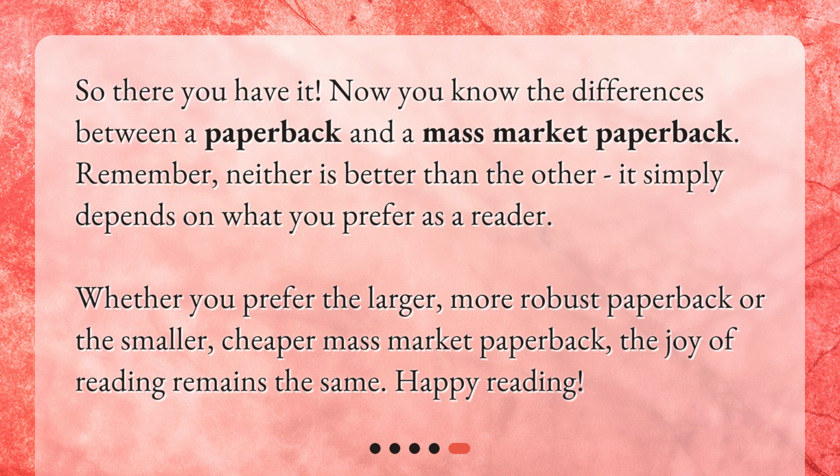Whether you prefer the larger, more robust paperback or the smaller, cheaper mass market paperback, the joy of reading remains the same. Happy reading!